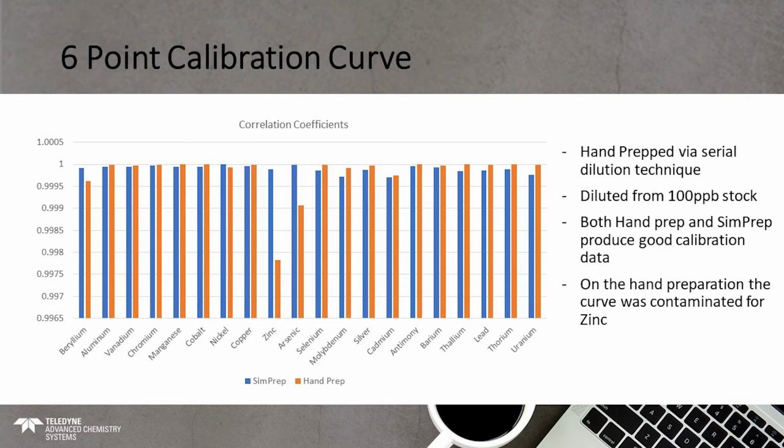But what you can see is the gray is the hand prep, and the zinc line obviously stands out, where we only had 0.997. That's still passing, still better than 0.995, but it's obviously the outlier in this set. That's because on the hand prep somehow we got some contamination into the preparation for zinc, which did not happen with the automated sample preparation. And this was prepared by the same analyst that had done the previous work where you saw the RSDs. So again, great analyst, good at their job, but sometimes things can creep in with hand prep.